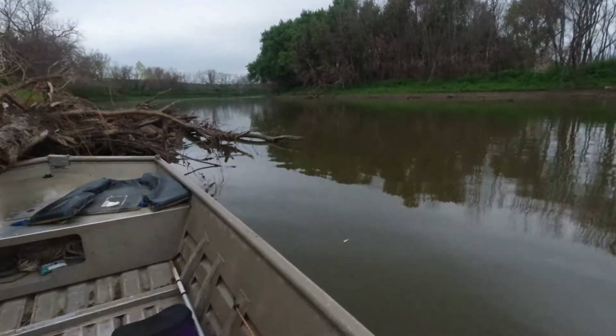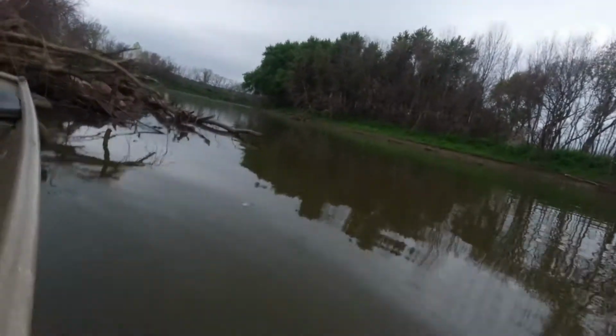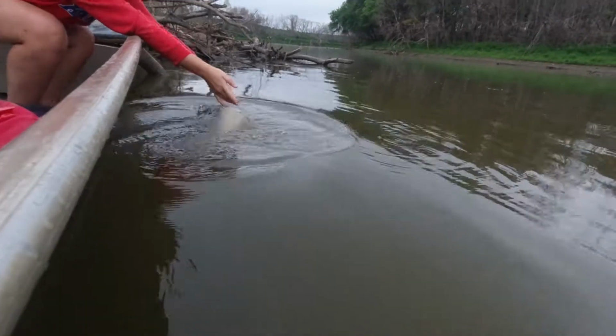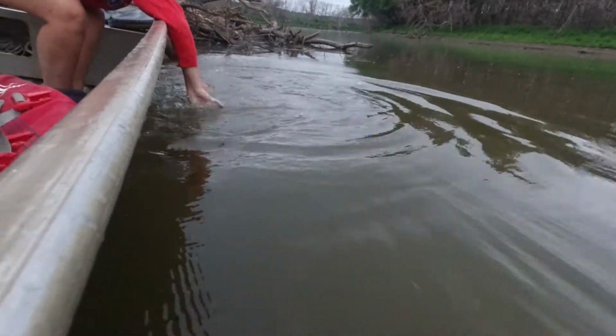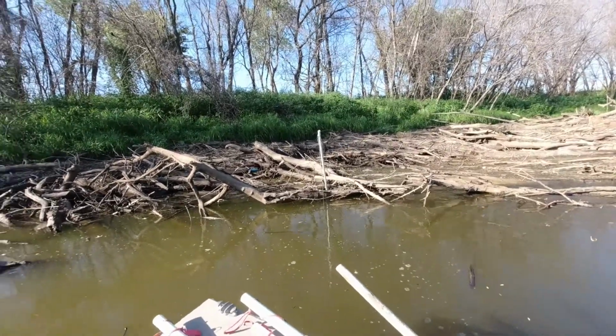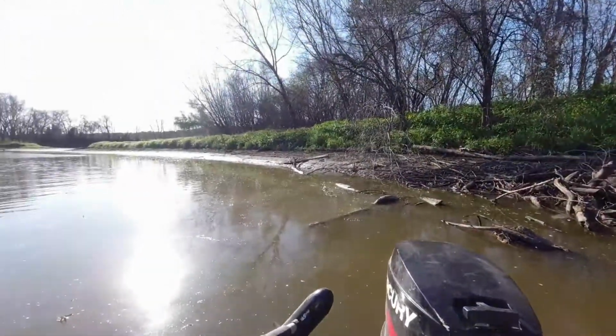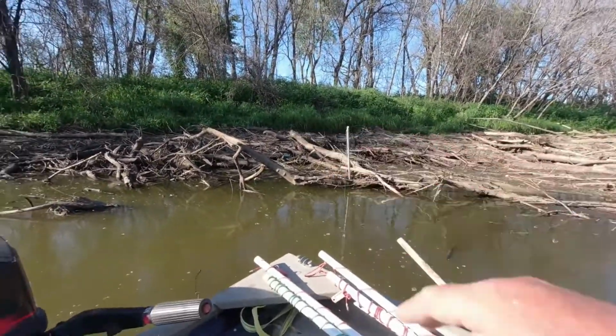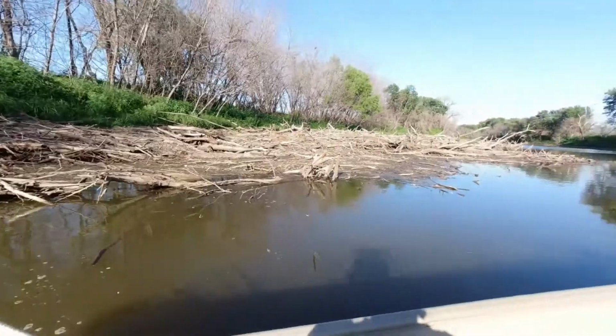Alright, let her go here. Alright, we'll put that guy up in the corner where the brush jam meets the riverbank. Makes sense?